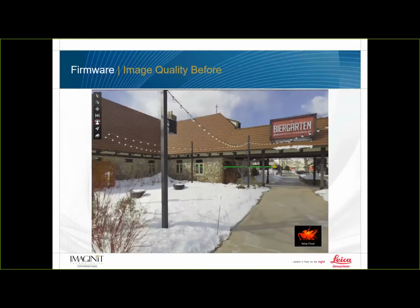In this image here, we're looking at the quality of the imagery, and again, this is before the firmware upgrade. I look at this and think, okay, I don't really have too much of a problem with this. It doesn't seem too bad. But when you start to look at it in detail, along the tops and the edges of the picture, we can see it gets a little pixelated. When we see the beer garden here, it gets a little bit pixelated there. I don't think that's necessarily terrible, but it is a little bit pixelated if we're being picky.